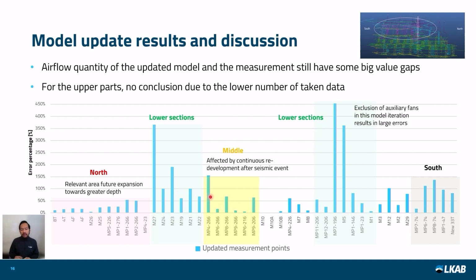The accuracy is actually affected by the continuous development because of the seismic event that happened a couple of years ago. A similar level of inaccuracy can also be seen in the south. Higher accuracy is still challenging to achieve due to the ongoing development in this area. And for the upper parts, no conclusion has been made due to the low number of data points taken.